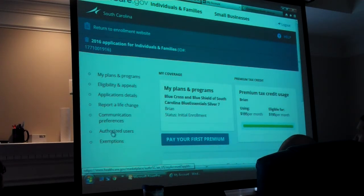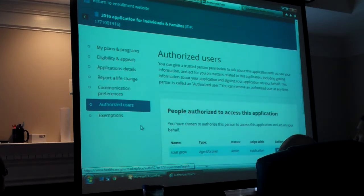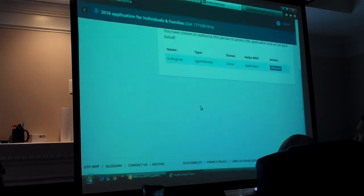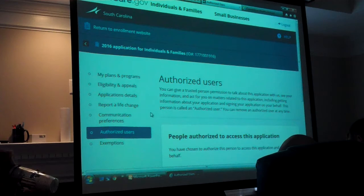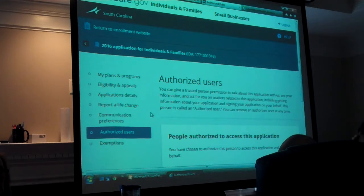But now if I go over here, authorized users comes up with Scott Grow as an authorized user. Go back to where you just said that somebody called in the marketplace and they switched over the agent of record to them. They had a question and they didn't realize that they were already enrolled, and somebody in the marketplace went and enrolled them in a different plan. It took their subsidy away and took me off as agent of record. So I had to go back in and fix it with them, several, but only with Blue Cross Blue Shield.